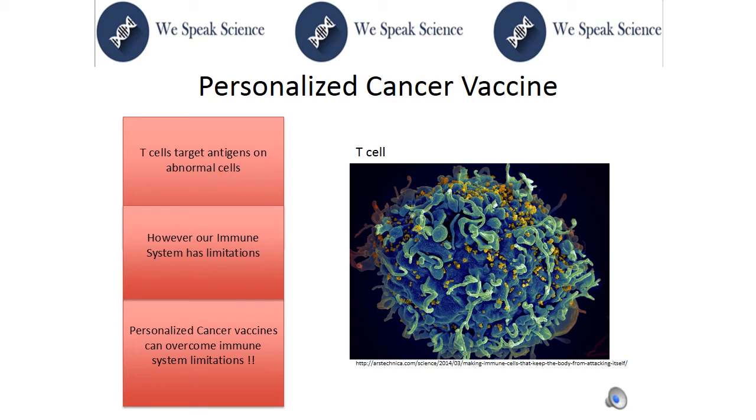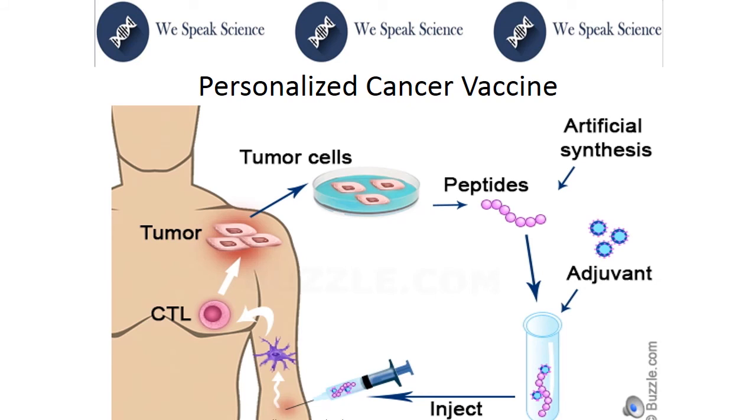However, by increasing T cell discrimination between antigens on cancer cells and those on healthy cells, we could overcome our immune system's limitations. To do so, it is important to understand and create personalized cancer vaccines that individually target each individual's cancer cells. So, personalized cancer vaccines work by sequencing the DNA of tumor cells obtained from a patient and looking at the peptides formed by the mutated DNA. These peptides are only located on that individual's cancer cells. A vaccine can then be created to target that individual's peptides and is injected into the patient.